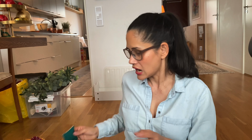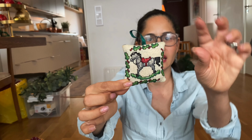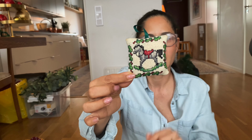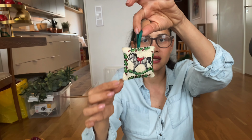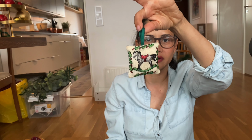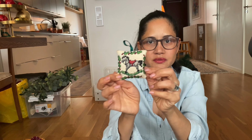But for the most part, I like to just curate my Christmas decor from different places. Now, this is another thing that my mother made for Christmas in the 80s when she made those cushions. It's also a cross stitch. It's a little thing to hang on your Christmas tree. Also very, very pretty. I love it, and it's really very special.